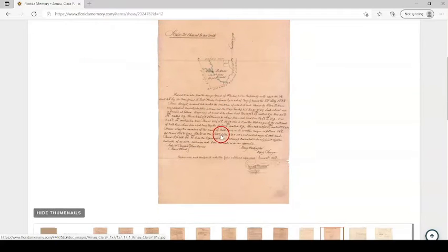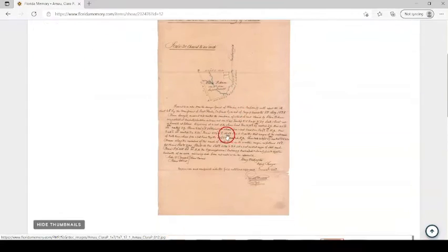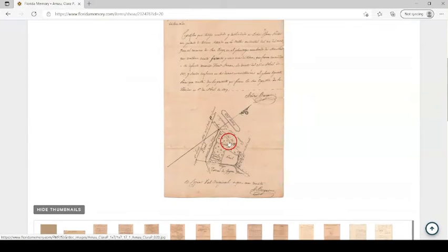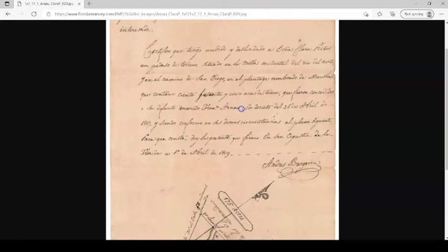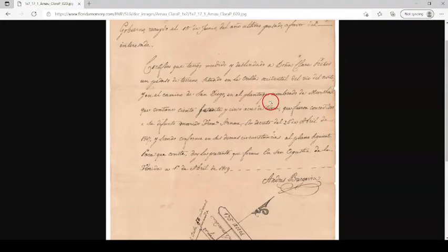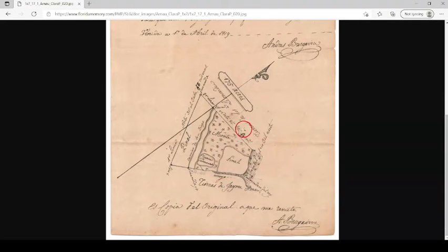So here, for example, this is a survey plat of Clara Arno's Spanish land grant, and it's different from the Spanish one. I just scrolled down and looked at this, this is what one of the Spanish surveys looks like. You can see it's actually in Spanish, and here we go. Andres Bergovan, who's one of the big land surveyors for these land grants in the 18-teens, has gone through and drawn this very lovely plat that shows Clara Arno's land and everything.